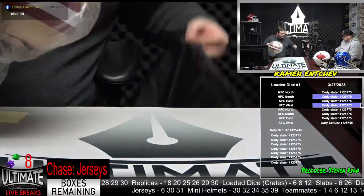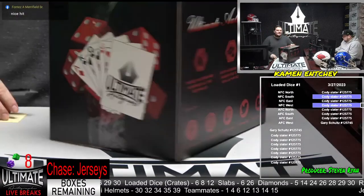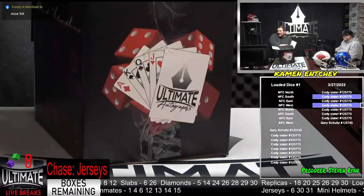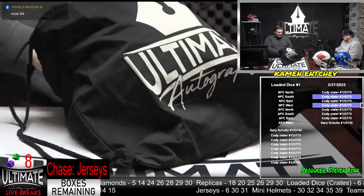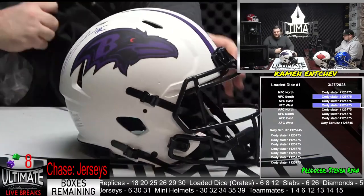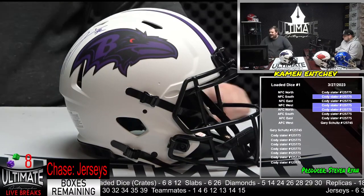Authentic portion of loaded dice coming up next here in the room. 1 in 3 chance at Ray Lewis. Well. I know we got sniped last time, Steven, but well-deserved this time around. Cody Slater sweeps the break. NFL's all-time tackle leader, 13-time Pro Bowler, 2-time Defensive Player of the Year, the great Ray Lewis on the Lunar Authentic. Great hit, Cody. Sweeping the break, Chris Godwin, Ricky Waters, and now Ray Lewis.